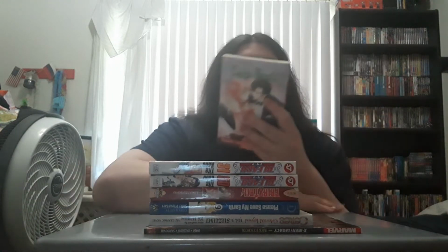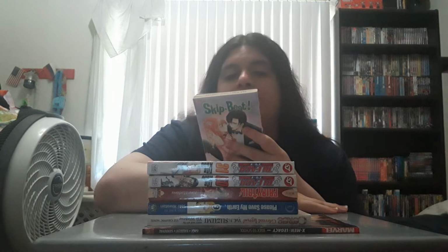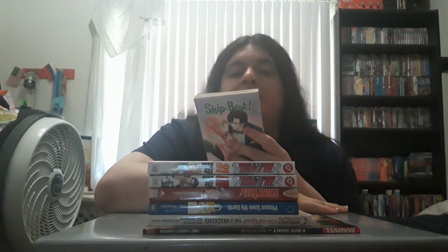If you don't know what Skip Beat is about, it's about Kyoko Mogami, who followed her true love Sho to Tokyo to support him as he became a big idol. When he casts her out now that he's famous, Kyoko won't suffer in silence and gets her sweet revenge by beating Sho in showbiz. That's basically what the story is about.